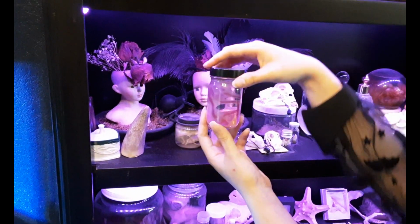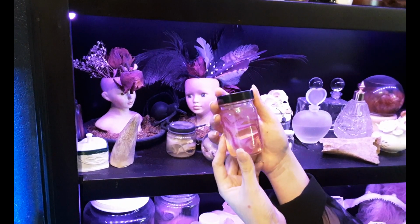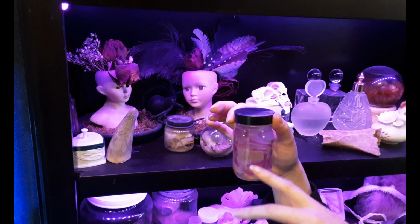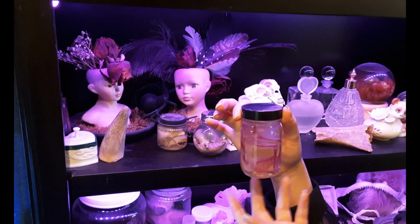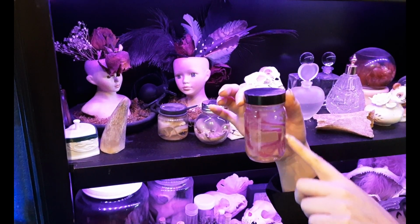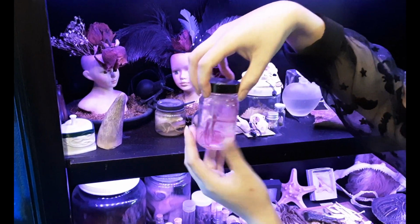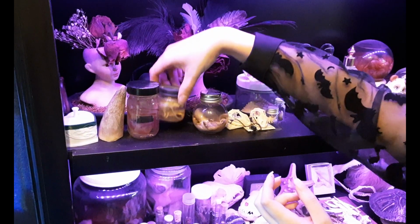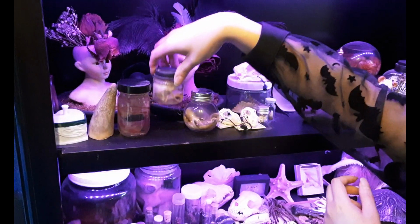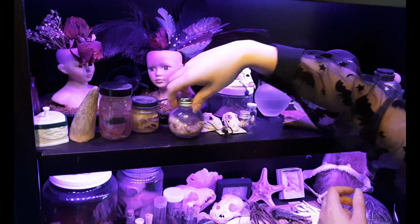This is a diaphanized chicken, baby chicken. So diaphanization is basically you put a bunch of solutions inside of a preserved animal, and it makes the tissue clear and the bones stained. And so that's what this is. This is a preserved rat, I believe. Might be a mouse. An octopus.